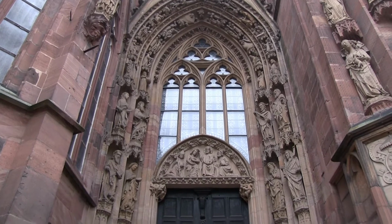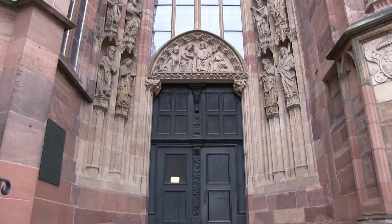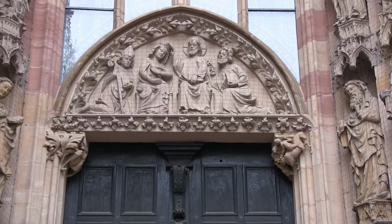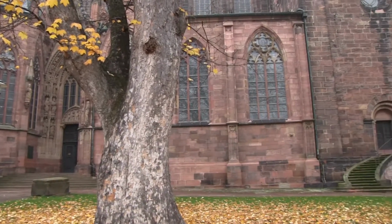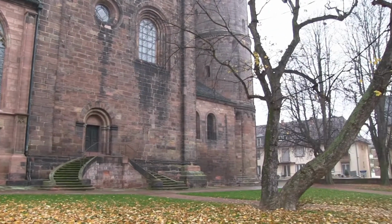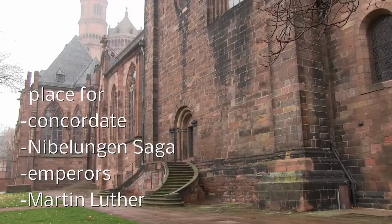An episode in the Nibelungenlied takes place before the south portal of the cathedral, with the rival queens Brunhilde and Kriemhild. In this cathedral of the Holy Roman Empire, the Concordat of Worms was concluded in 1122, and in 1521 Martin Luther advocated his tenets here in the presence of the Emperor.